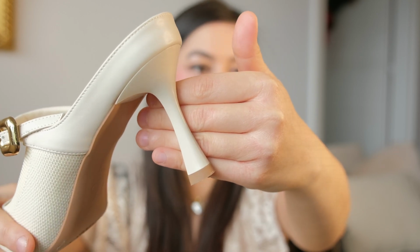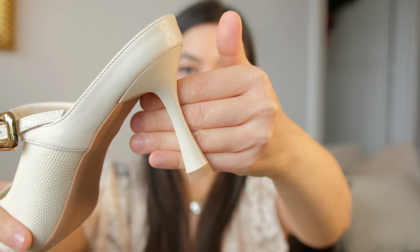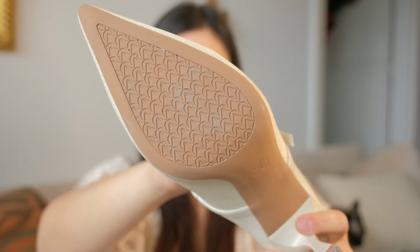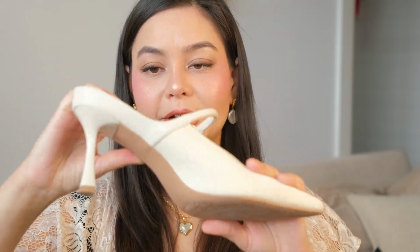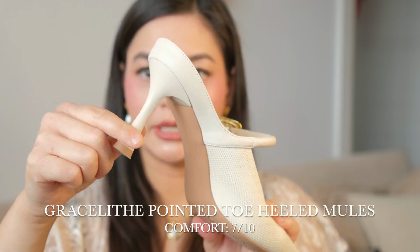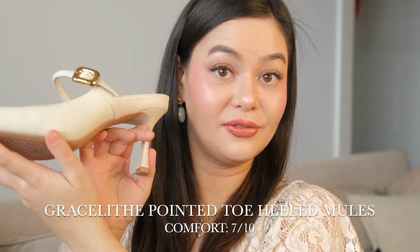For the heel height, it measures 7 centimeters, which for me is a comfortable height if I'm at a wedding or event that requires a bit of standing or dancing. And I do also really appreciate the bottom of the sole has a wave design incorporated for a bit of grip. I like that half the shoe is made of the knit material and then the back is probably some kind of PU leather type of material. So yeah, I am a big fan of these shoes.